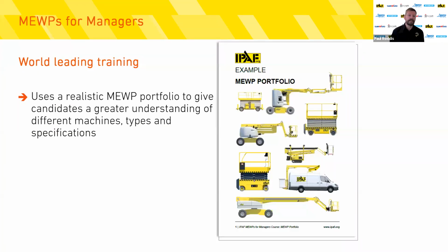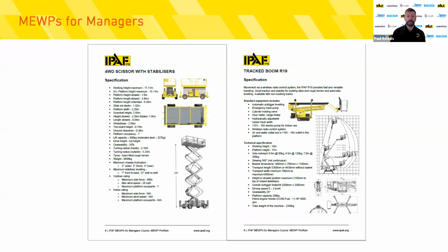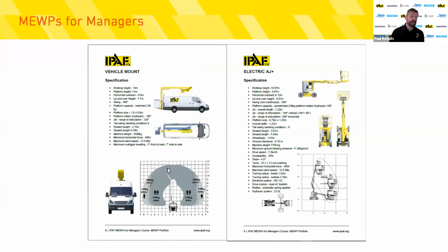We've ensured that decisions are real by using genuine design specifications within our fleet of options for the various MEWP selection exercises, and incorporated an interesting range of different MEWPs as options. So each of these MEWPs has different attributes and suitabilities for different situations. So when the candidate has to choose, they'll make their decision using real and genuinely useful information.